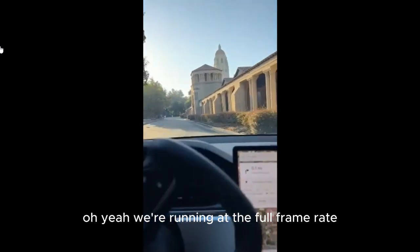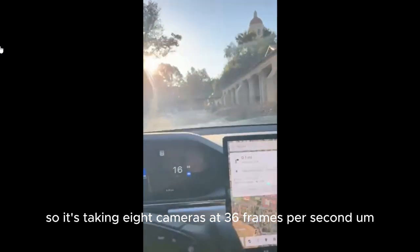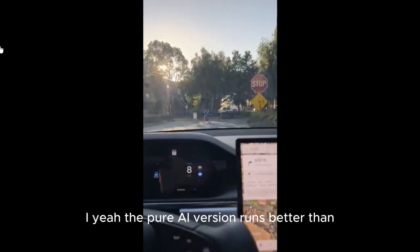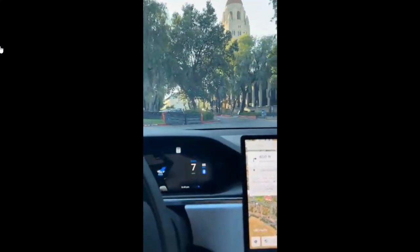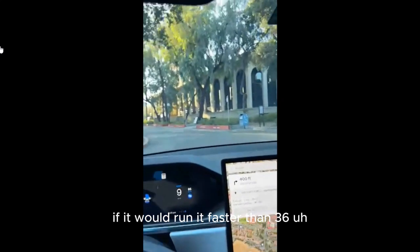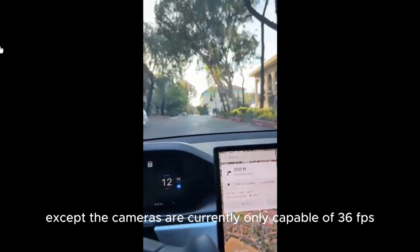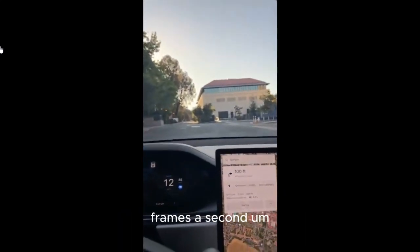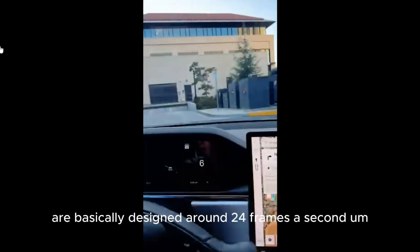Yeah, it runs at 36 FPS. We're running at the full frame rate, so it's taking 8 cameras at 36 frames per second. The pure AI version runs faster than the version that is a mixture of normal software and AI. In fact, it would run faster than 36 frames per second, except the cameras are currently only capable of 36 FPS. Our current back-of-the-envelope number is we think it could probably run at 50 frames a second. But the reality is the roads are basically designed around 24 frames a second.